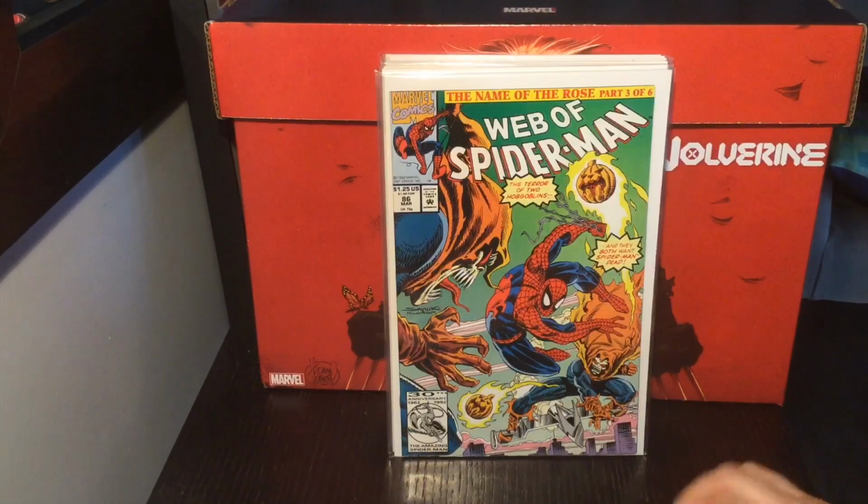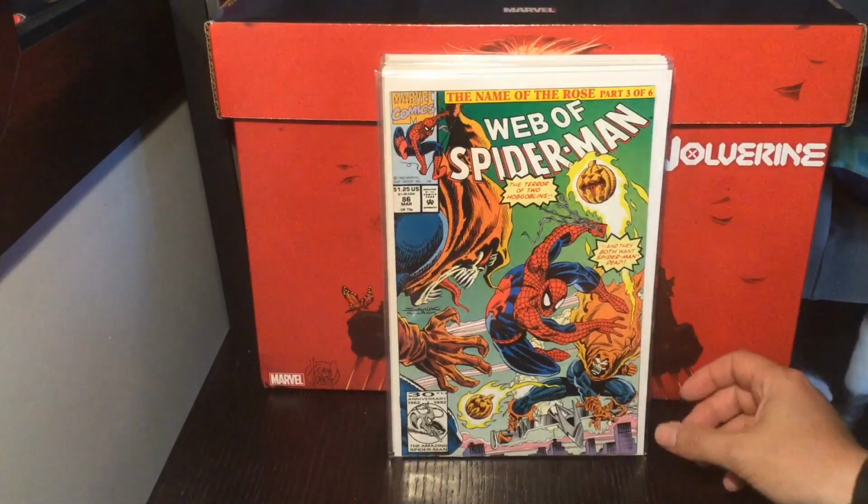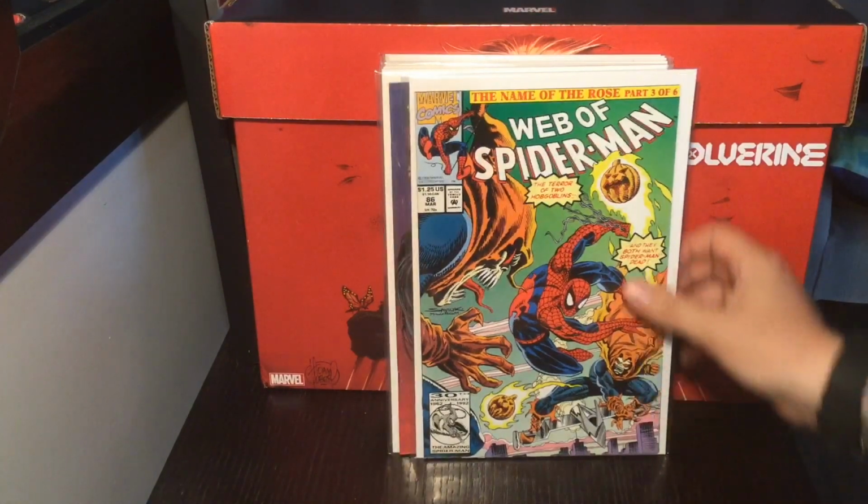Web of Spider-Man #86. This is the first appearance of the Demo Goblin. Love that character. One of my favorite characters of all time. Basically found out about that villain when I was a kid reading some of these old Spider-Man books. So I just wanted to get an upgraded copy for this book. So it's a book to look out for if you like some creepy villains. I wish Donny Cates would have done something with the character a little bit more. Anyways, Demo Goblin.